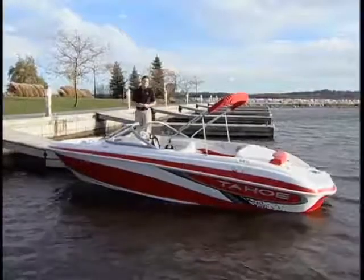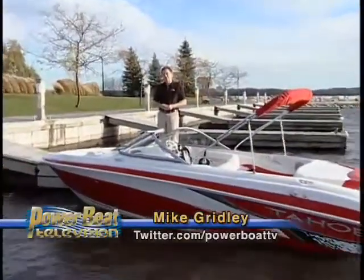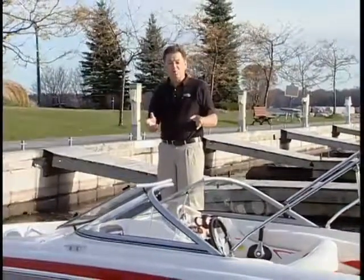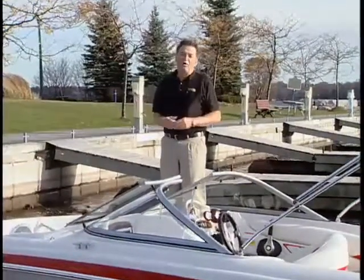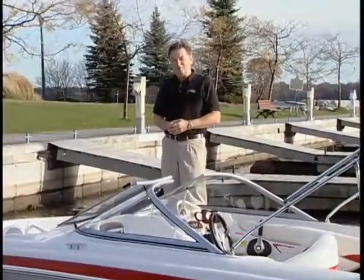There's an expression that says, if you've got a good thing going, expand on it. Well, that's what you certainly do if you're Tahoe Boats. Their line of recreational boats extends from the 18-foot Q4 Sport Fish and Sport Boat to the top of the line 21-foot 8-inch Q7i. Well, this week on Power Profile, we're going to spend some time with the Q7i, a pretty good all-around family boat.